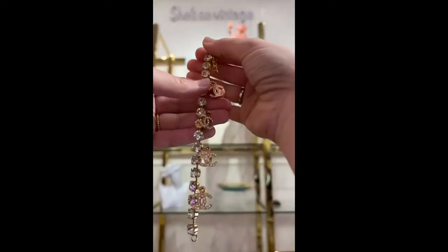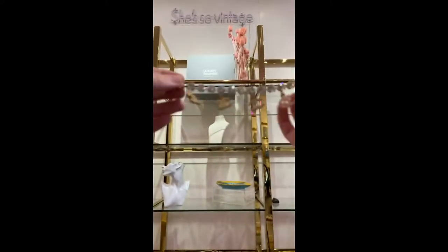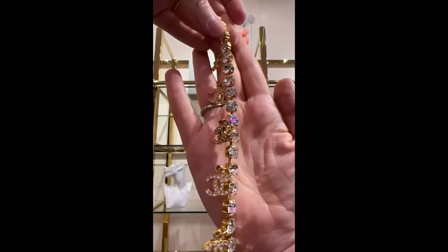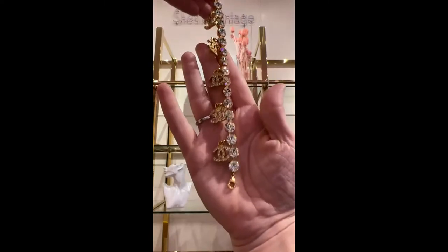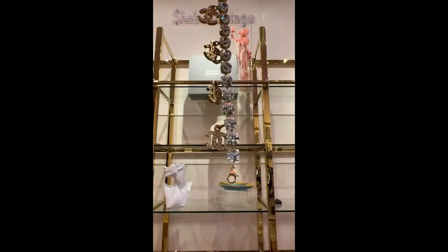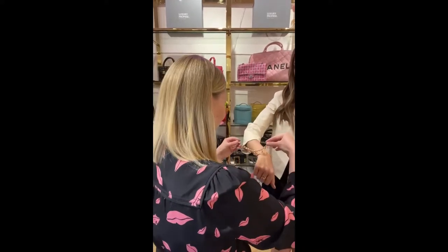I will flip the screen because honestly, the camera doesn't do it justice, and I think the pictures also wouldn't do justice to how stunning it is. Do you see the reflection of the light, how beautiful it is? Hi, Elena. Let me focus on you.